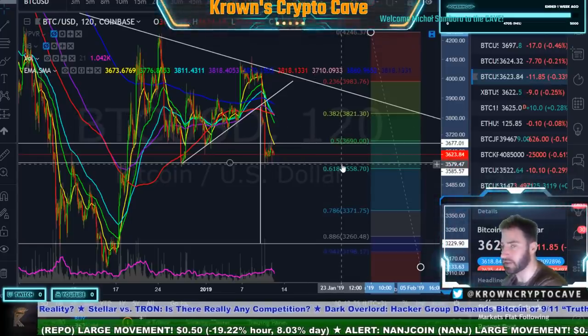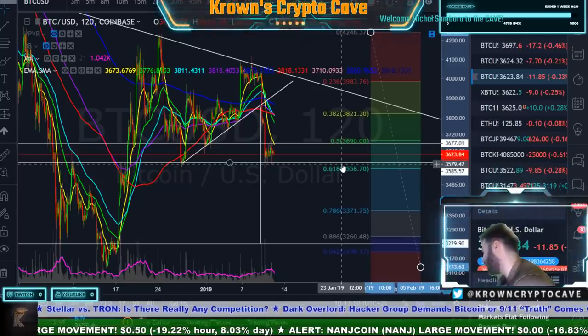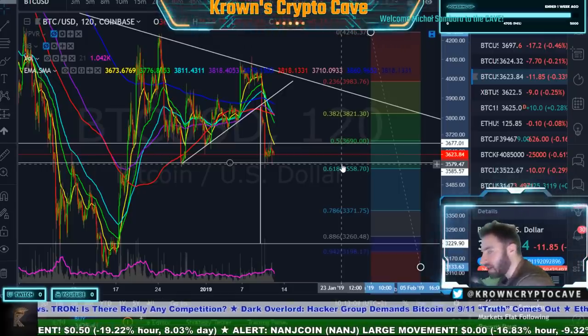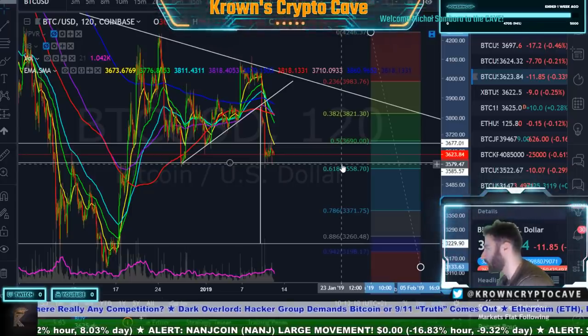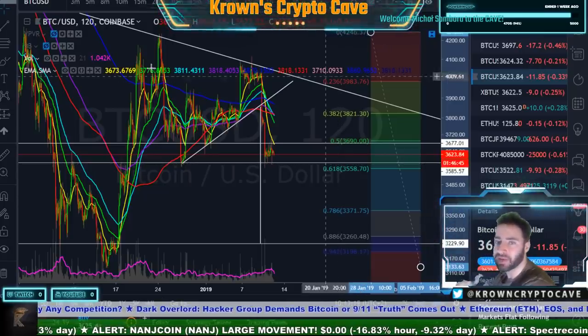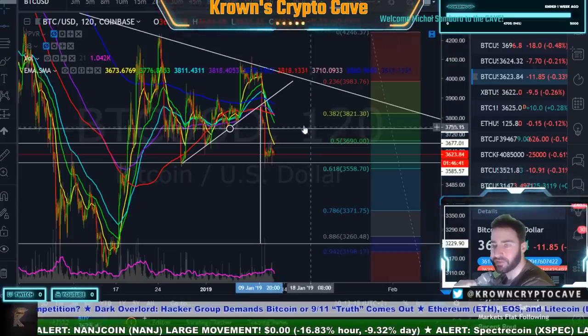So it is worth talking about that, because if the algo is going to be buying the 618, then typically speaking they're going to be selling the 382. But I would imagine that if this move really is going to play out, it probably doesn't retrace back there. In fact, I'd say if Bitcoin gets back above 3750, you might want to reconsider a few things. Basically this horizontal right here, although less important, 3750.